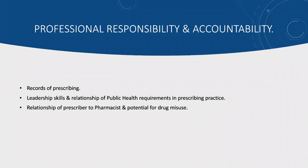Professional responsibility and accountability: records of prescribing. I made concise and coherent written notes of the consultation and my prescribing practice that can easily be reviewed and understood, if necessary, at a later date by myself or any other medical professional.